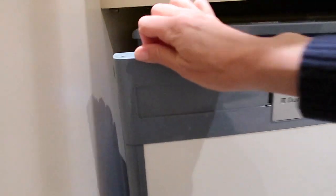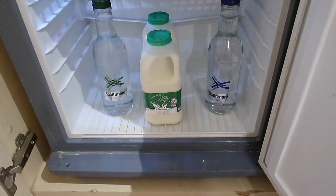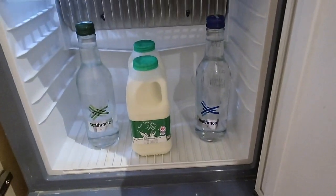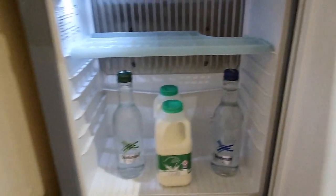That's nice. There should be a fridge. Oh, we've got a fridge finally. I love when there is a fridge in the hotel. Oh, they've got milk. They don't know we are vegan. Okay, well, at least there is some water we can drink. We won't use the milk.